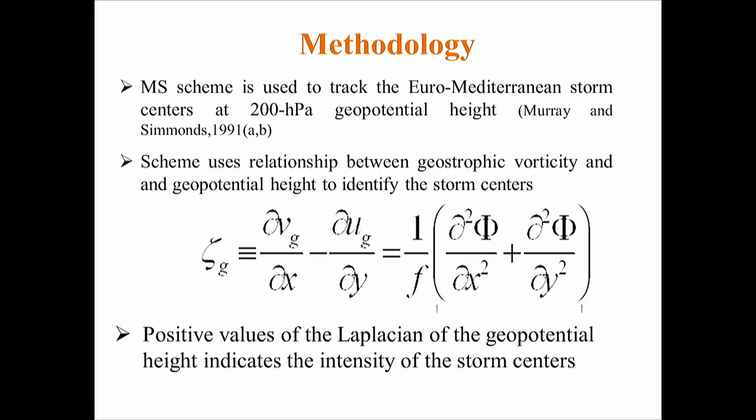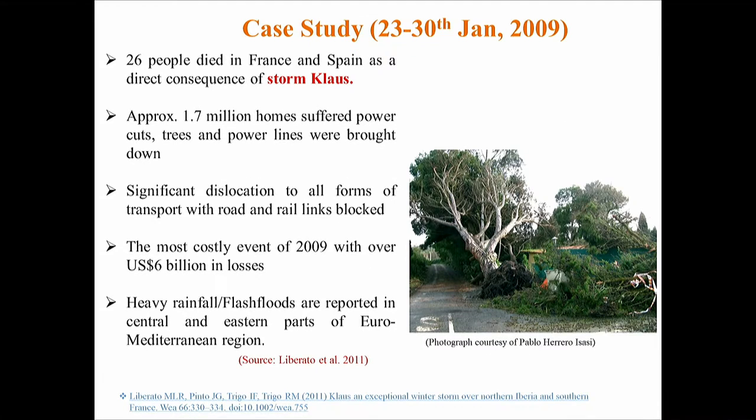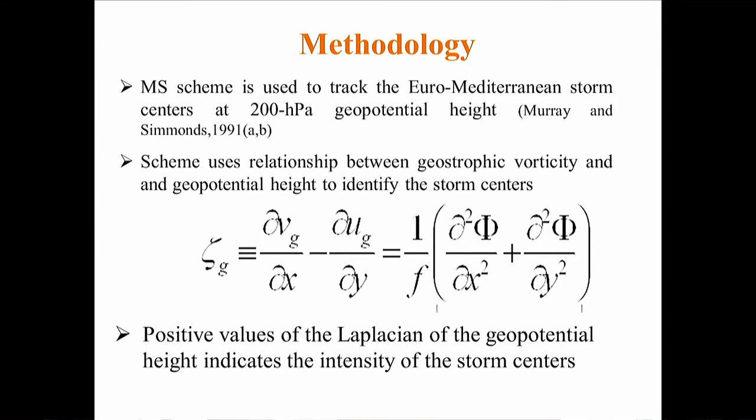In short, this scheme works by first identifying the system and then tracking it. So the first step is the identification. This scheme will first prepare the geostrophic vorticity dataset, which comes from the Laplacian of geopotential height, this relation. So the Laplacian of geopotential height can also be considered as the intensity of the storm centers, okay? The positive values of the Laplacian of geopotential height indicate the intensity of the storm center.